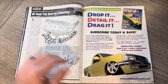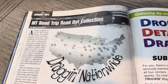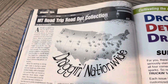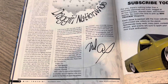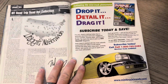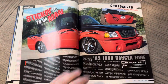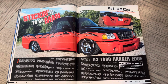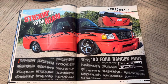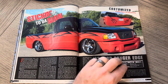Here is MT Road Trip Road Dot Collection. That tied into Draggin Thru, which was Mike Alexander's editorial. Rest in peace, Bruce Rivera. His Isuzu there. Sticking It to the Man, customized in the face of adversity. Jordan Ray's 03 Ford Ranger. Super clean.